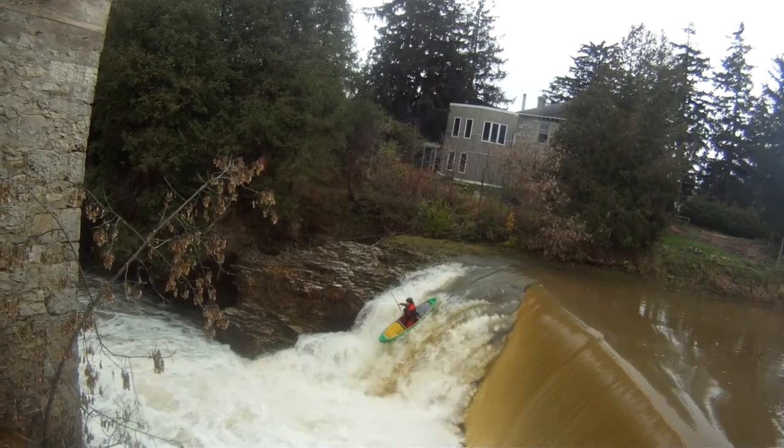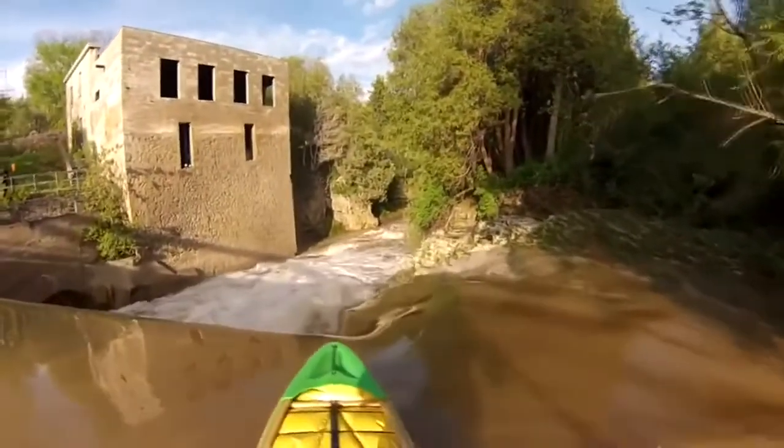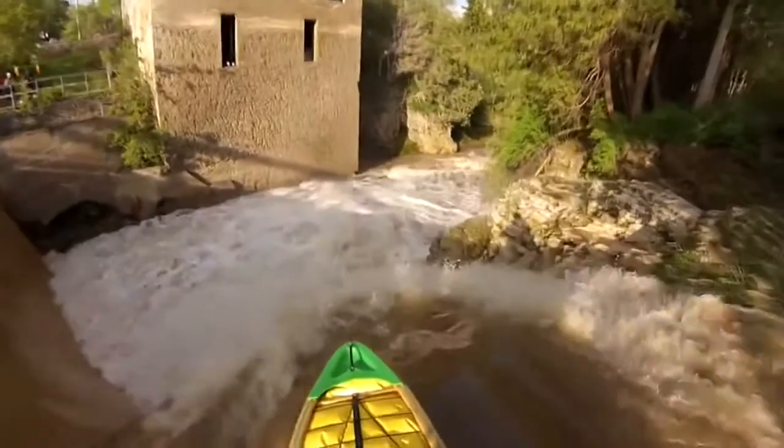There is sufficient water in Irving Creek perhaps 5 times annually. However, on appropriate occasions, paddlers have driven from hours away in all directions to run the mill dam and triple drop.